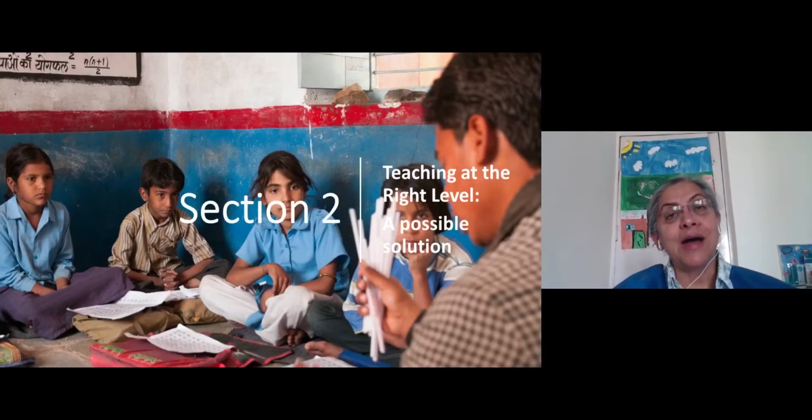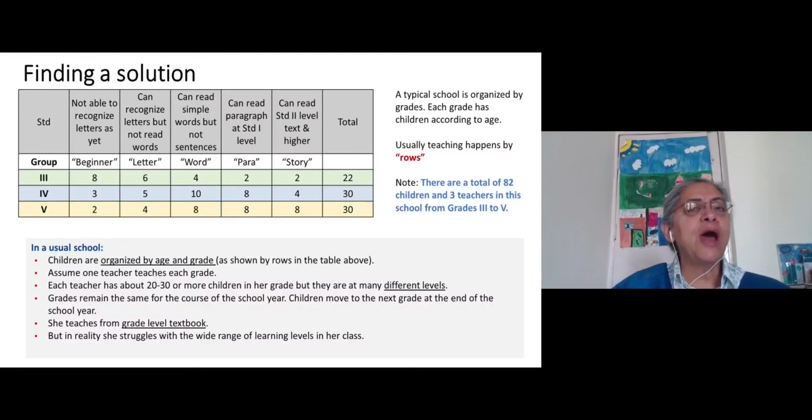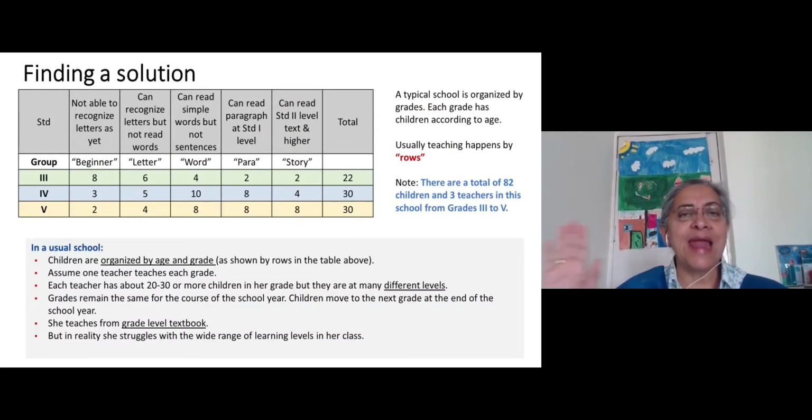Having gone through our understanding and analysis of the problem, let's look at how we can tackle it and what kind of solution can be used. So now imagine, let's leave the whole landscape of the country and so on aside, and let's look at one classroom or at one school. Now this is a school, average typical school in India, primary school. We have grades 3, grades 4, grades 5, and we have anywhere between 20 and 30 children in each grade.